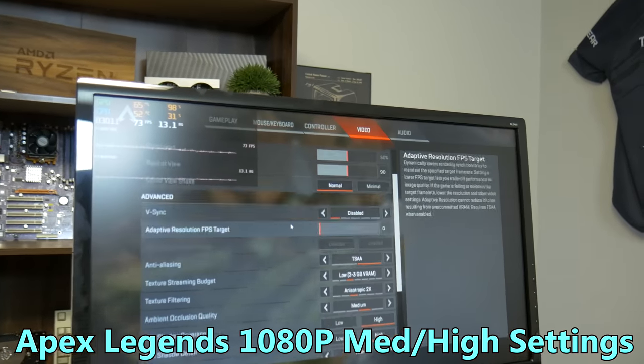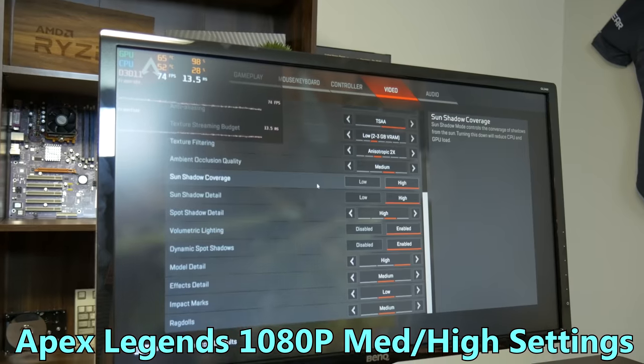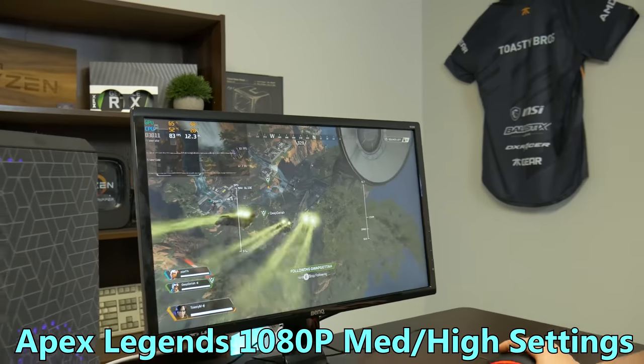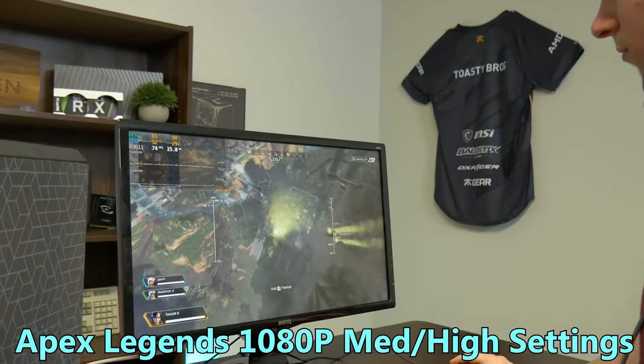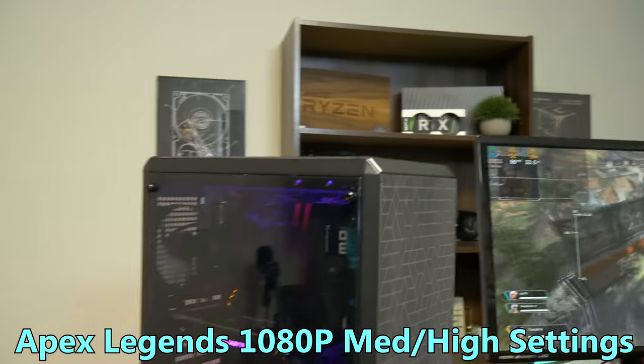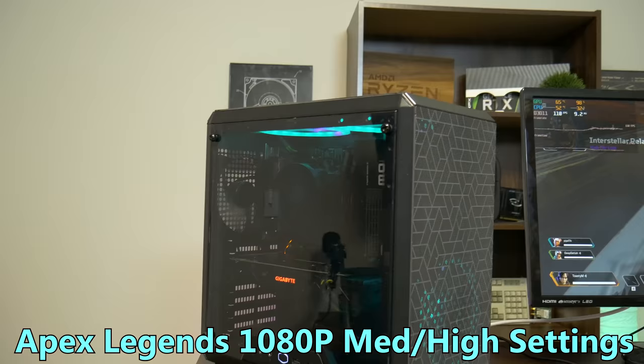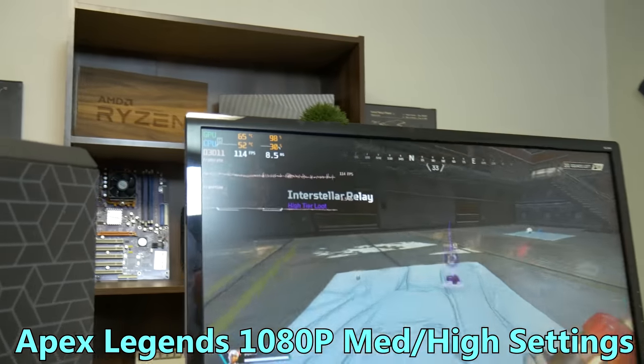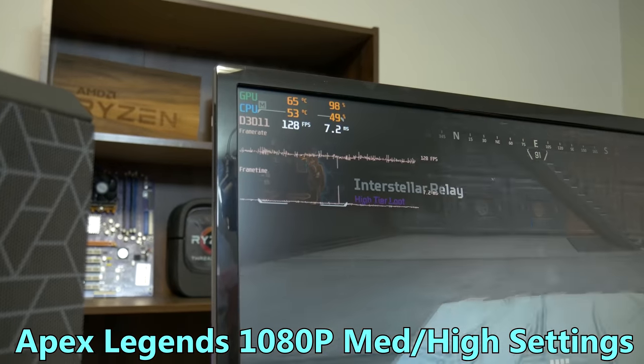All right, guys, so the first game we're gonna be testing is Apex Legends, and we are in a mixture of medium high settings. If you wanna check out the settings here real quick, Jackson's gonna be playing on this setup and giving you some impressions also while he's playing based on how responsive it is. Again, this setup is rocking a Ryzen 5 1600 and a GTX 1060 6GB. And right now we're getting well over 100 FPS.